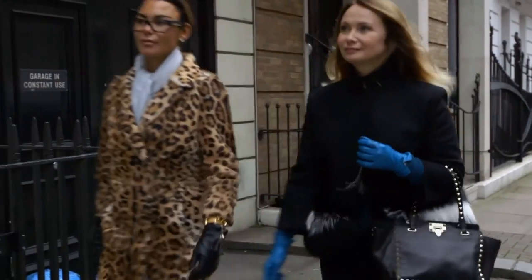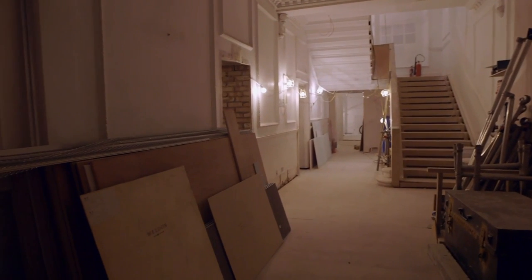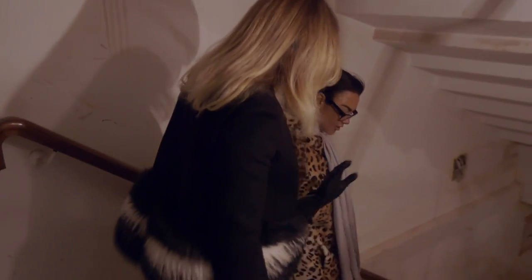At a much earlier stage of development, this 5-storey Mayfair townhouse will go on sale later this year. Are you okay? Oh, yeah, because I'm going to be all dusty. Oh, yeah, but it's fine. I'm like it all the time. I have the dirtiest fur coat in London.